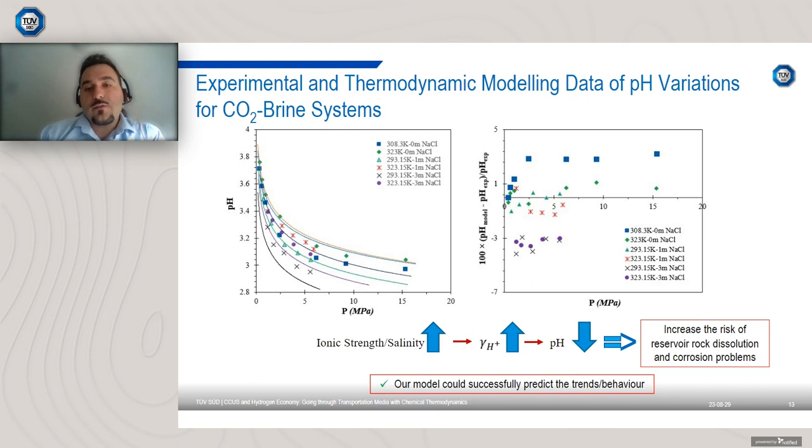And as can be seen, when we increase the salinity of the aqueous phase, the ion activity coefficient of the proton will increase after injecting CO2 into the water, and then the pH of the system will decrease accordingly, which means that we have a more acidic environment, and the risk of reservoir rock dissolution and precipitation, or the associated corrosion problem, would increase as well. And the good news is that the model could successfully estimate all the behaviors of the pH variation of the brine or the aqueous phase after injecting CO2 into the system.